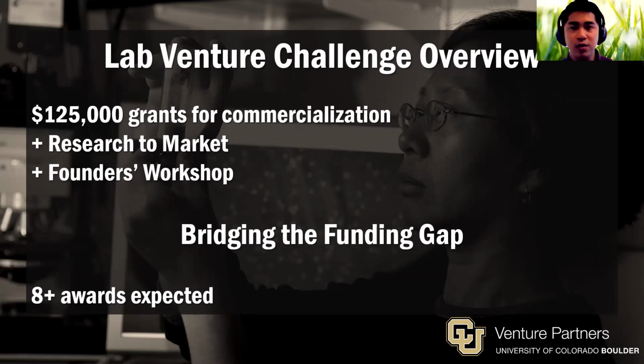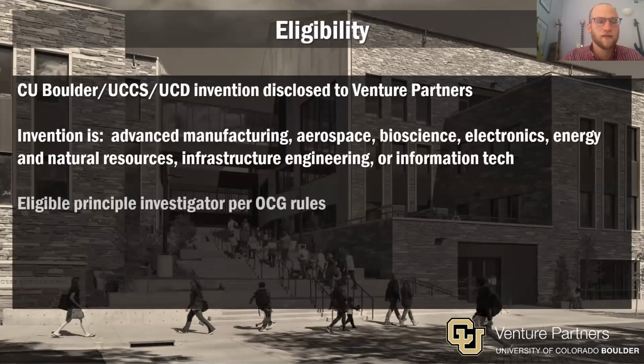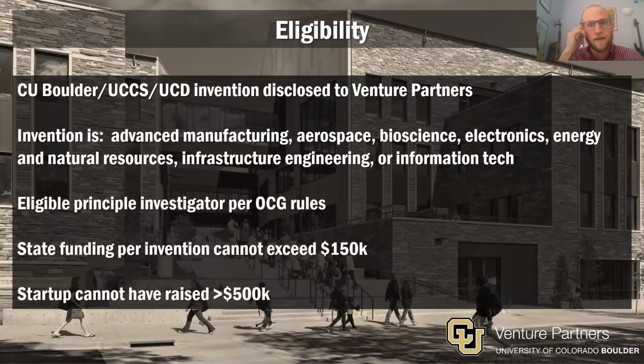So I'm kind of curious to know what stage your idea has to be in to be able to participate in one of these challenges? Probably early stage is really what we're looking for. So the requirements, I think I have eligibility, yeah. So here's the eligibility.